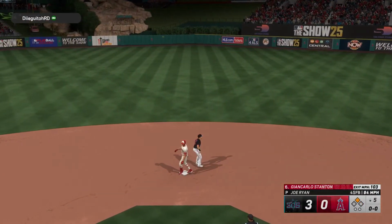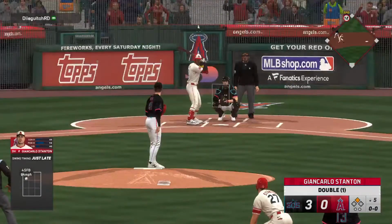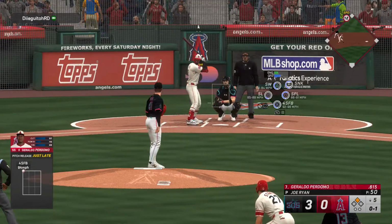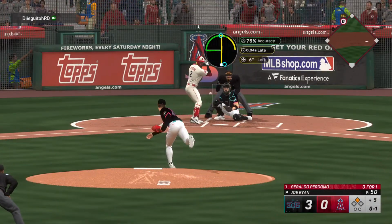Double to start the bottom of the 5th. Couldn't have timed it up any better than that. Nice job of driving that pitch the other way on a line. You know, hitters take so many reps in the cages working on going to the opposite field, and it doesn't always translate into the game, but right there it did, and he did it perfectly.